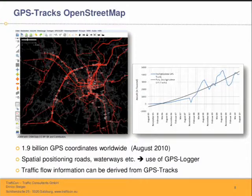Currently there are around 1.9 billion GPS coordinates worldwide, and our aim was to find out whether we could use this data to derive key figures of traffic or level of service measurements. As you can see on the right diagram, the amount of GPS track data is steadily increasing, and now, in August 2010, there are already 5,000 GPS tracks each month, so it is really increasing.